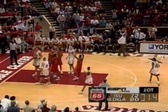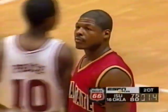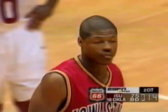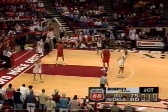Horton knocked one down from even further outside. Horton has 11 points now. 1.4 seconds to play. 5-point lead, Oklahoma. Is that the half-court $1 million shot that he just hit? Might have been. Eustachy says, get right back out there and let's play it out. 1.4 to play. Inbounds it comes.